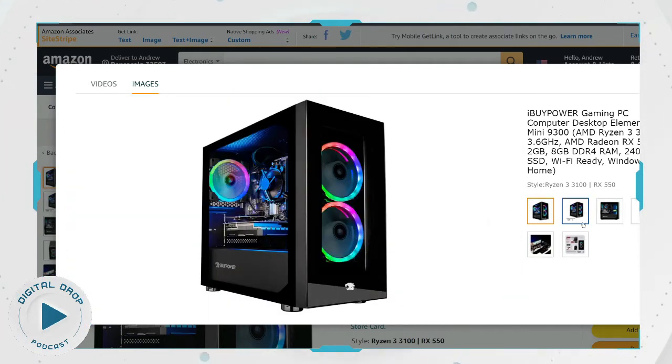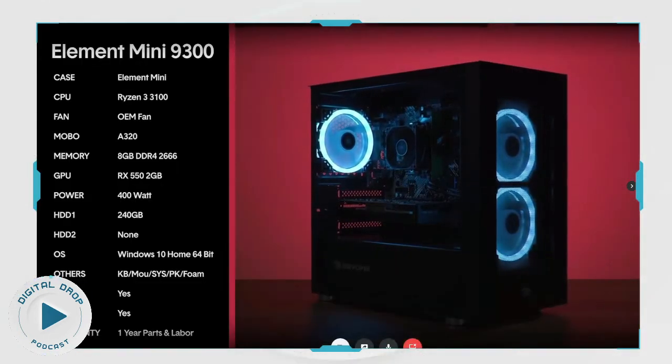I am not okay with this machine. It only has 240 gigabytes SSD. Like, you can't even install any game on it. Like, I'm out, dude. I cannot recommend this product, guys. I'm sorry. This is not a good computer.